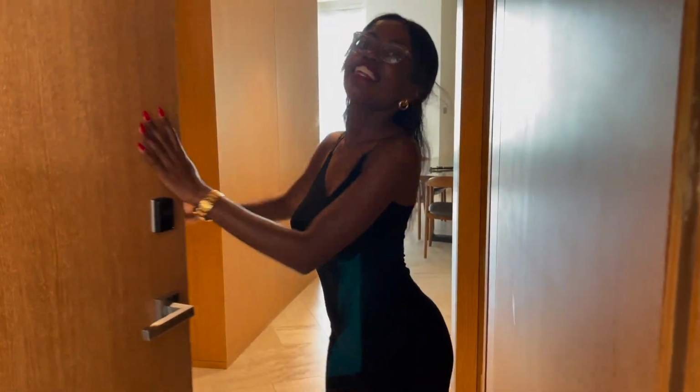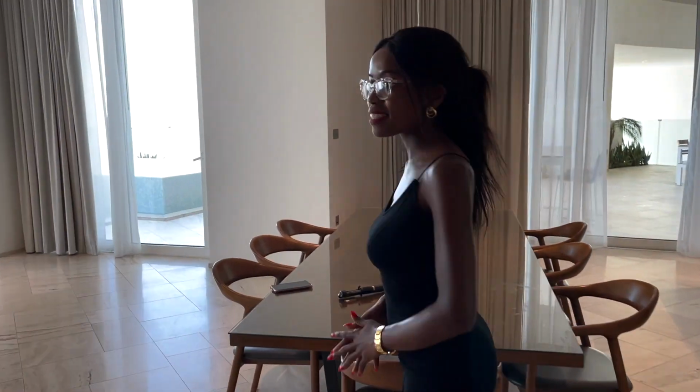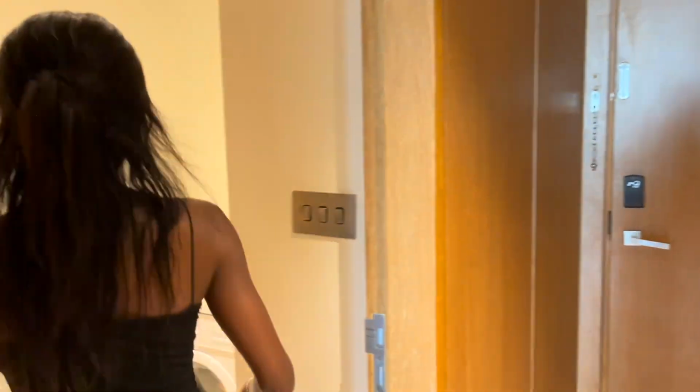Welcome to our villa. Oh my gosh, this is so massive. I don't even know where to start, but we shall begin from this place. So this is the entrance that you guys have seen, and on the right we have the laundry area.